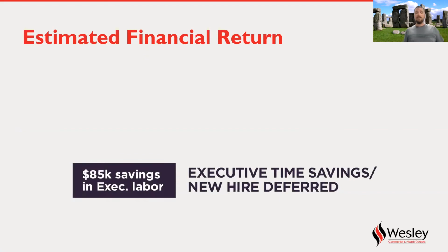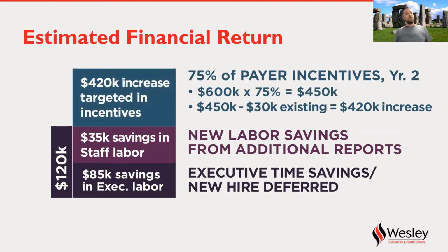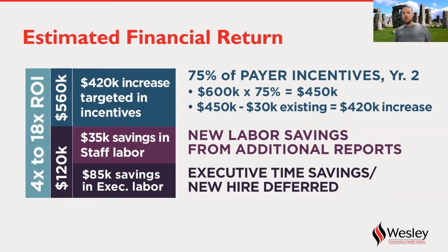The ROI is very promising. Between our executive time and additional staff time saved, that's $120,000 per year redirected to other work. If we hit the VBC targets we have in mind, that will be worth an additional $400,000 per year. All of that represents something like a 4 to 18 times ROI on this project. That's not even counting the additional revenue coming in from increased patient visits.